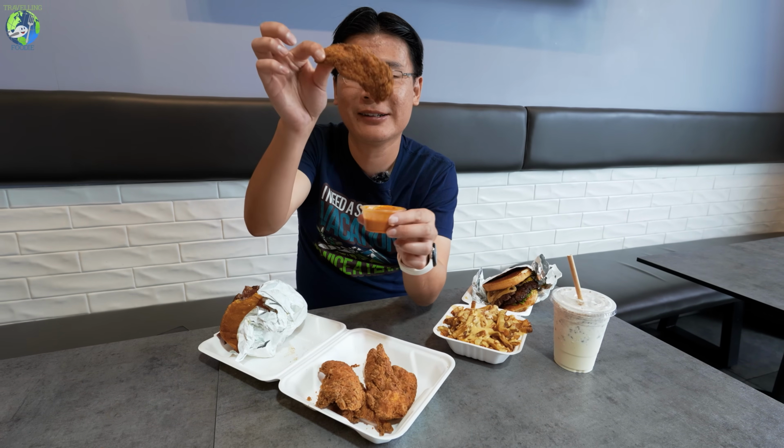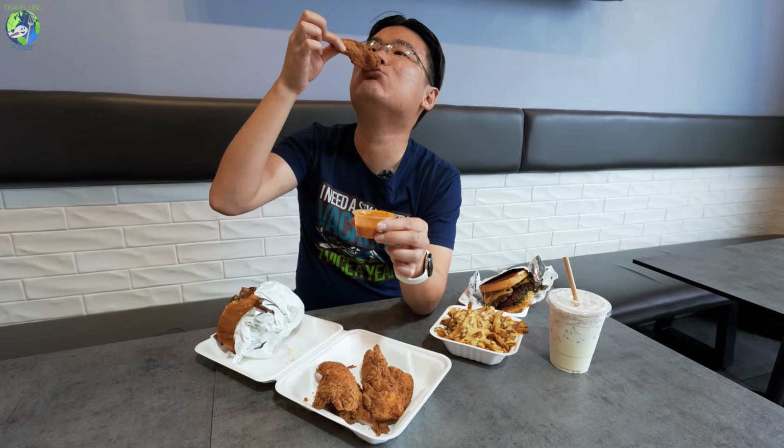Chicken tenders. Nice and juicy, and crispy. I think it's a juicy sauce. It has a nice spicy kick, but if you're not into spicy, maybe don't get this because it does pack quite a bit of heat.